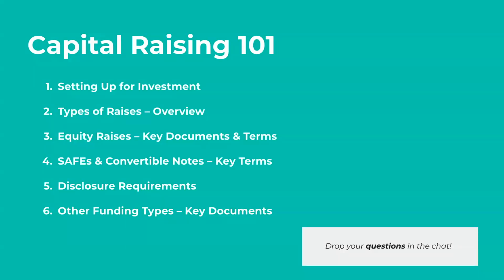So for today's presentation, we're going to be covering a bunch of different things. We'll be first talking about getting ready for investment from a legal perspective. What are the steps that you need to take in advance of a capital raise? We'll then go through the different types of capital raises, equity, debt, and everything in between. We'll spend a lot of the presentation thereafter talking mainly about equity capital raises. That's, I think, the type that a lot of startup companies and smaller businesses are often interested in. We will, though, touch on at the end some of the documents that you may need for other funding types, like loans and things like that.